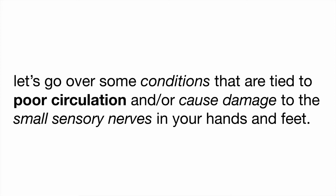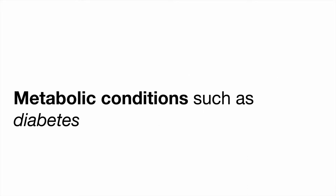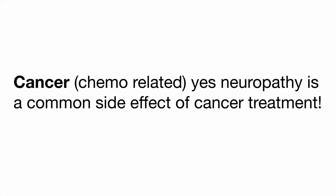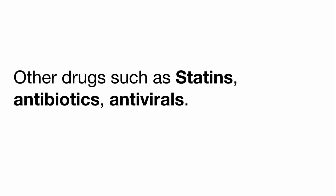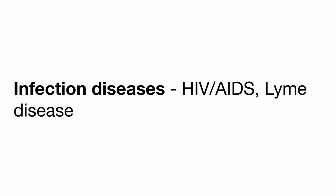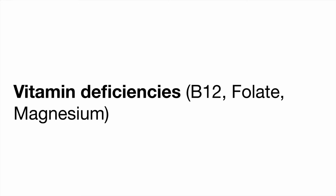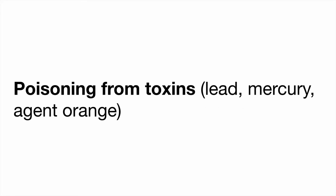Before I explain this approach to improving your neuropathy symptoms, let's go over some conditions that are tied to poor circulation and or cause damage to the small sensory nerves in your hands and feet. They include metabolic conditions such as diabetes, vascular disease, alcoholism, cancer due to the effects of chemotherapy. Yes, neuropathy is a common side effect of cancer treatment. Other drugs such as statins, antibiotics, antivirals, infectious diseases such as HIV, AIDS, and Lyme's disease, anemias, vitamin deficiencies such as B12, folate, and magnesium, Raynaud's phenomenon and scleroderma, and poisoning from toxins such as lead, mercury, and Agent Orange.